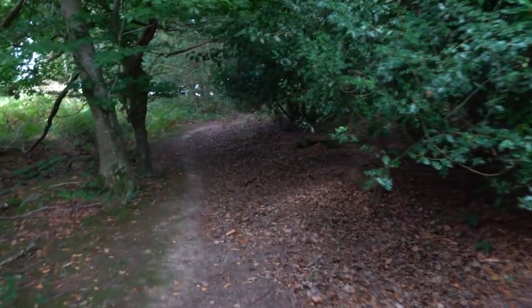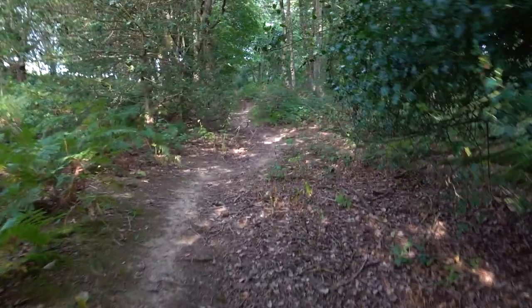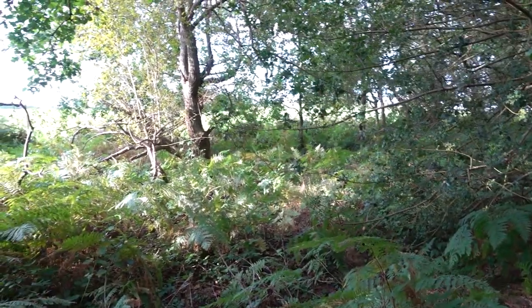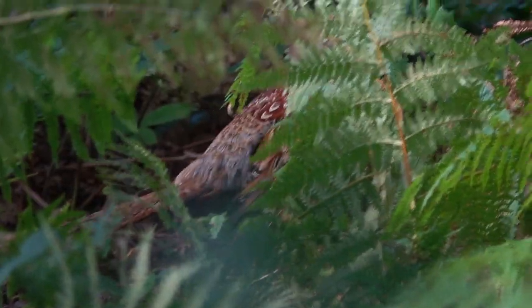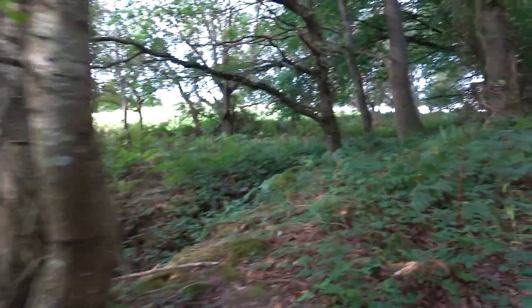Found a little footpath through the woods. And then more pheasants everywhere, hundreds of bloody things. Don't even taste nice. They're literally everywhere. Hello. You alright, chirpies?